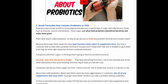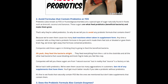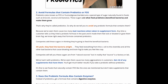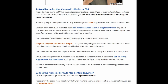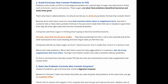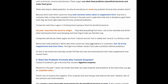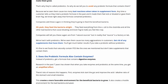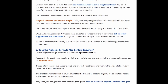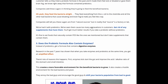Prebiotics, also known as FOS or fructooligosaccharides, are a special type of sugar naturally found in foods such as broccoli, coconut, and bananas. These sugars are what feed probiotics, beneficial bacteria, and make them grow. That's why they're called prebiotics. So why do we tell you to avoid any probiotic formula that contains them? Because we've seen them cause too many bad reactions when taken in supplement form. Anytime a customer tells us they tried a probiotic formula in the past and it made them feel sick or bloated or gave them brain fog, we know right away that formula contained prebiotics.